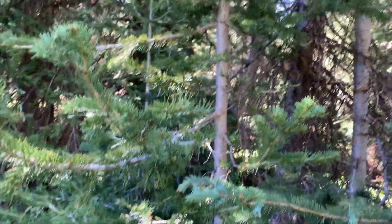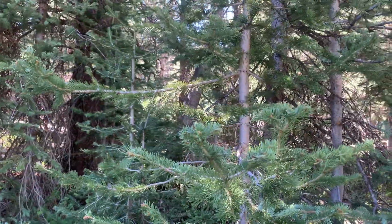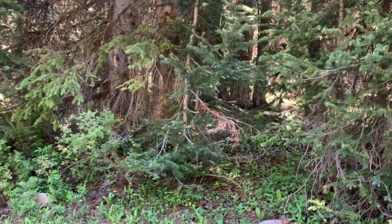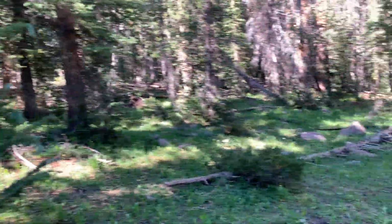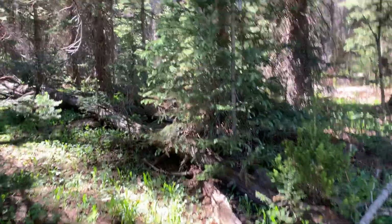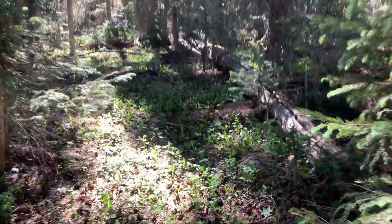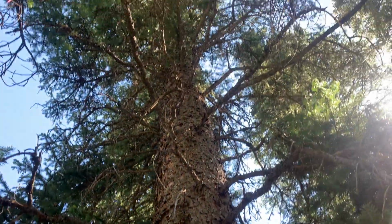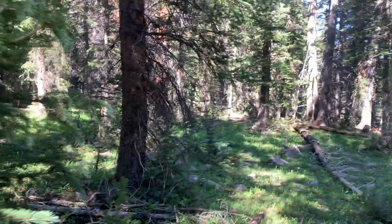this fir tree here, Abies. I'm not sure what species it is. It's either white fir or subalpine fir. This tree right here. And the other tree that I see is Engelmann spruce, Picea engelmannii. And I'll just walk over to a big healthy Engelmann spruce. That's this tree right here. Engelmann spruce.